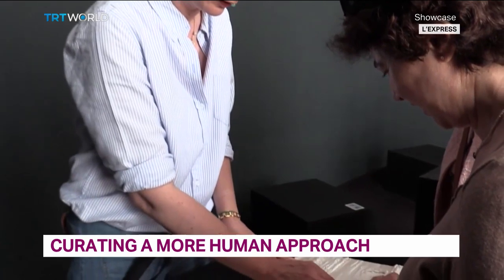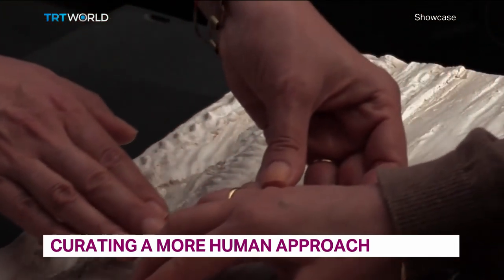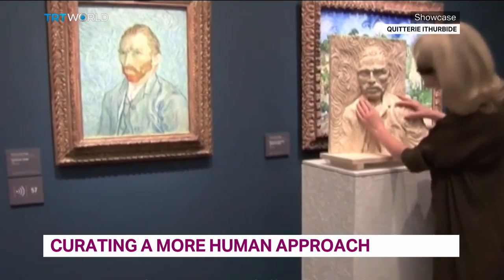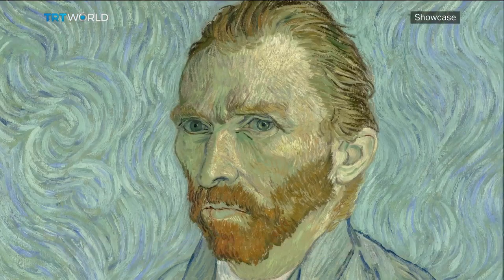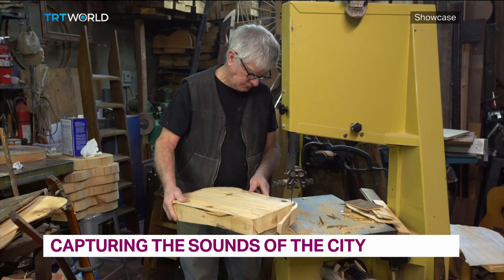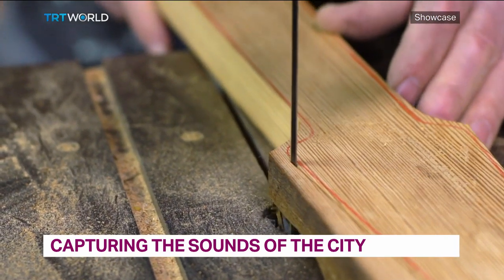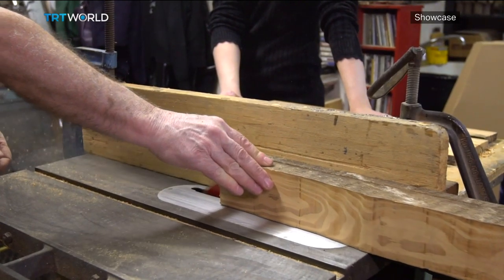But first. Bringing masterpieces to people's fingertips, we look into one artist's mission to make art accessible to everyone. Capturing the sounds of a city, meet the man who sculpts guitars using reclaimed wood from historic New York City buildings.